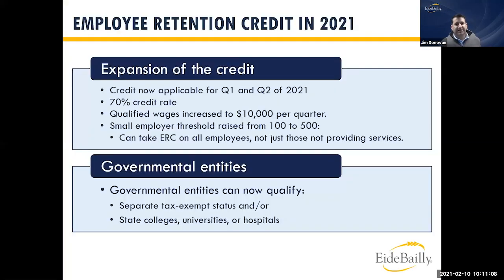All right. So talking about the credit in 2021, like Joe mentioned, this was slated to expire at the end of December. I'll be honest, in early December, when I was talking on a webinar, I really didn't think this was going to be extended. I thought ERC is a fun 9-month deal, but they surprised me, and in a good way, because not only did they extend the credit, they made it a heck of a lot better.